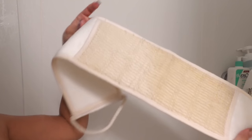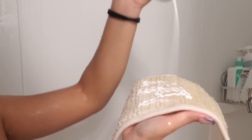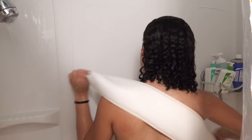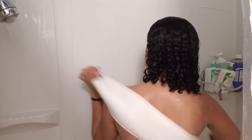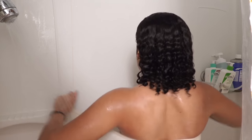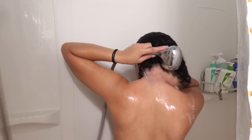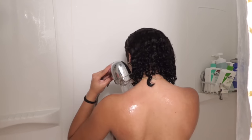Now I'm gonna go in with this exfoliating back scrubber and my Pond's Oxo body wash to wash my back, because obviously since I just rinsed out the mask, I have all of the excess of the product on my back. This is my first time using this, and honestly, I don't think I like it as much as I thought I was gonna like it. I prefer the brush just because I feel like this absorbs all the product instead of putting it on your back.